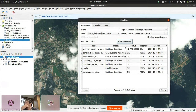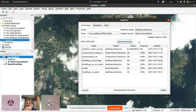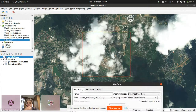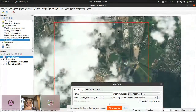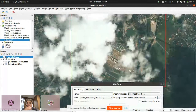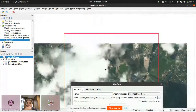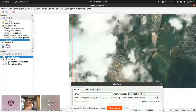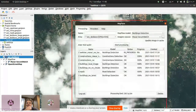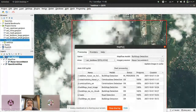All right, so the plugin alerted you that the processing started successfully, and it may take some time depending on your connection and on how busy our server is. While it is in progress, let's have a look at the imagery. Actually, the mosaic we have for SecureWatch might not be the best choice for detecting buildings for this area because it has some clouds here. Quite a few buildings might be under the clouds and they won't be processed by our model because it doesn't see them in the imagery.